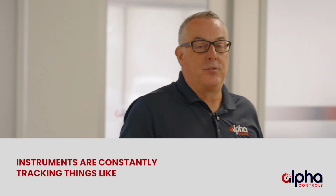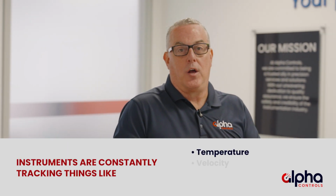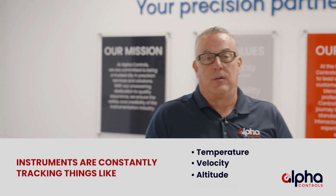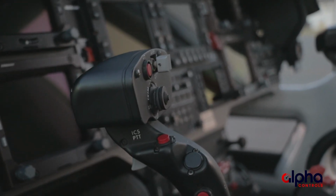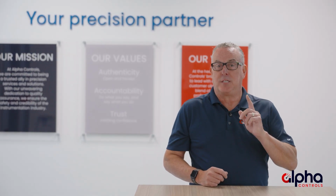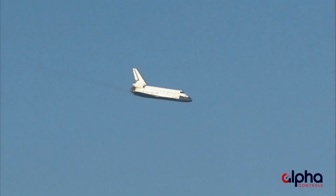So why is instrumentation so important in the aerospace industry? It all comes down to real-time data. Instruments are constantly tracking things like temperature, velocity, altitude, fuel levels, you name it. All this information is then fed back to the pilots and the control systems on board so they can make split-second decisions to keep everything flying high.